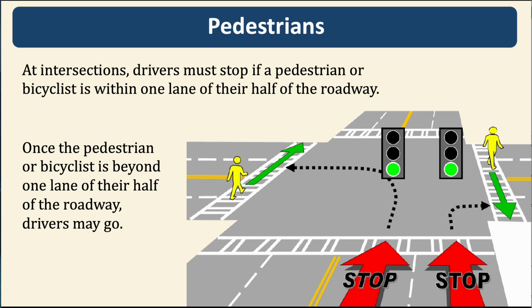Now remember, once the pedestrian or cyclist is beyond that one half of the lane, one lane of their half of the roadway, then you can go. Now, I'll tell you, I wouldn't necessarily be too strict if folks wait until pedestrians clear the entire crosswalk. Okay, I suppose you could make a case for hesitation under general driving performance if someone is hesitating because they're waiting for faraway traffic. They may believe that's what the law is. That's not really as much hesitation as much as I think this is what the law is, and I'm supposed to wait until they clear the crosswalk.